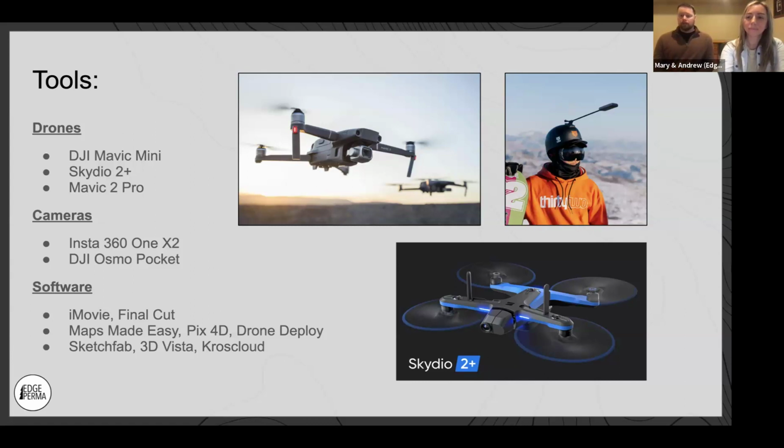Actually, a lot of what you saw today, this technology didn't exist when we first started researching on this project. In the past couple of years, CrossCloud and 3D Vista have allowed for 3D models and 360 cam integration, which we think is just a really powerful learning tool. So we hope that you check out these tools. And again, reach out to us if you want to learn more about these.